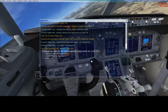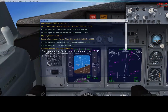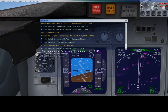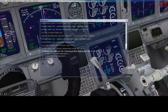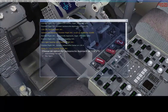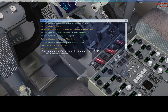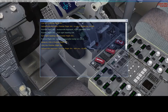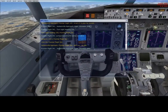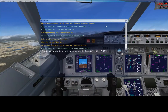So now you can see we're right at 10,000 feet, and we just got to 240 knots. Jacksonville approach, Frontier Flight 341, with you, 10,000. Cool. Frontier Flight 341, Jacksonville approach, roger, altimeter 29902.